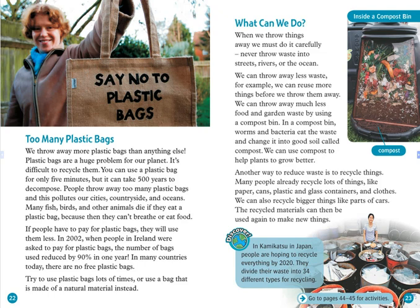What can we do? When we throw things away, we must do it carefully. Never throw waste into streets, rivers, or the ocean. We can throw away less waste, for example. We can reuse more things before we throw them away. We can throw away much less food and garden waste by using a compost bin.